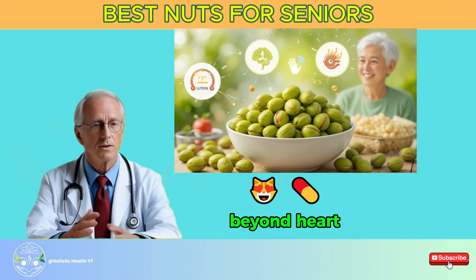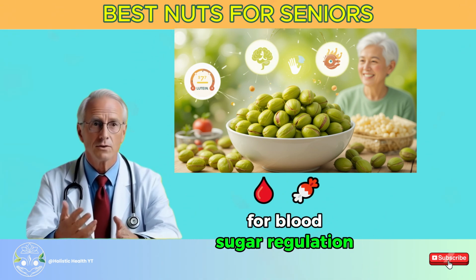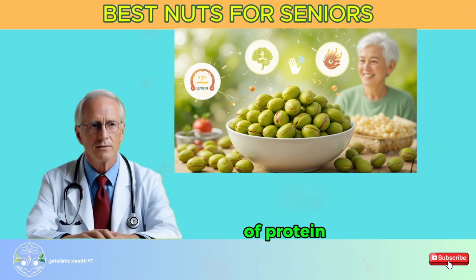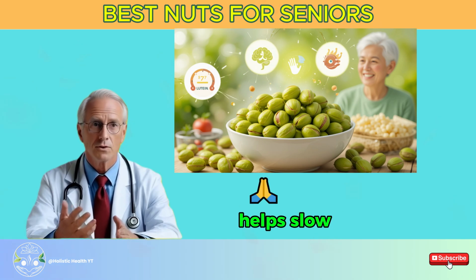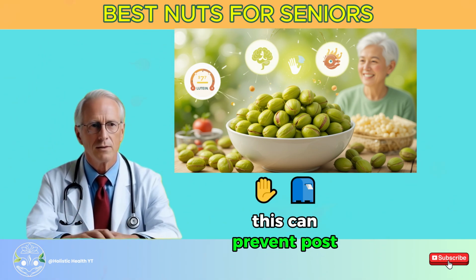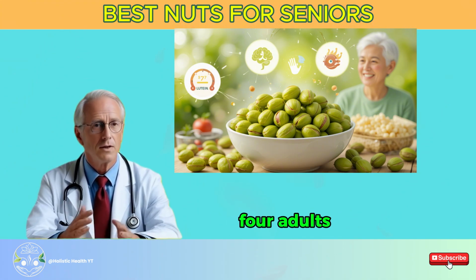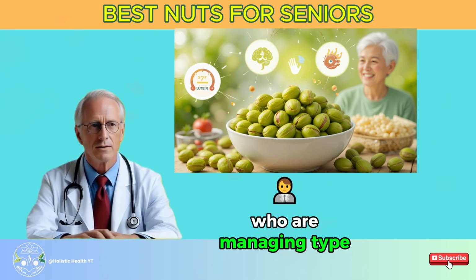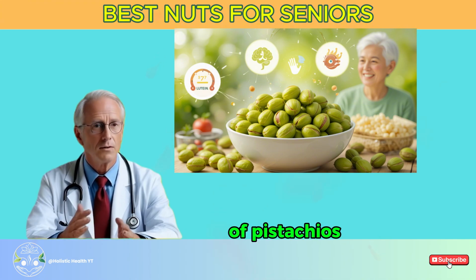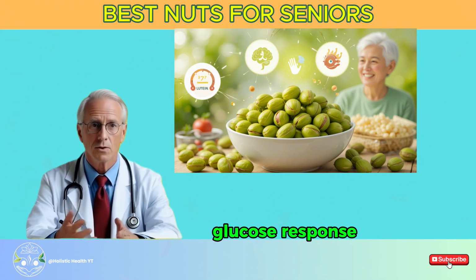system. Beyond heart health, pistachios offer a unique advantage for blood sugar regulation. Their low glycemic index, coupled with a favorable blend of protein, fiber, and fats, helps slow the absorption of carbohydrates when eaten with meals. This can prevent post-meal blood sugar spikes, making them a smart snack choice for the 1 in 4 adults over 65 who are managing type 2 diabetes or insulin resistance. Even a modest portion of pistachios added to a high-carb meal can positively affect blood glucose response.